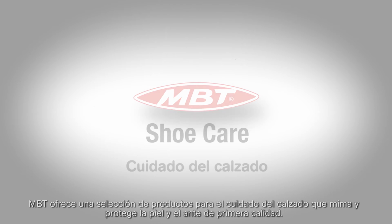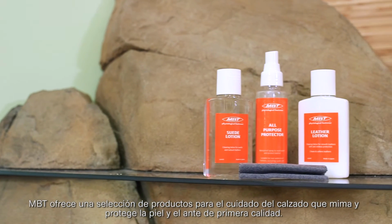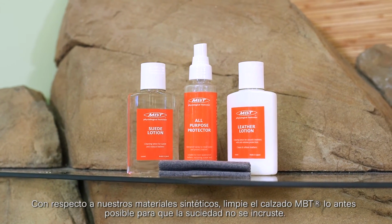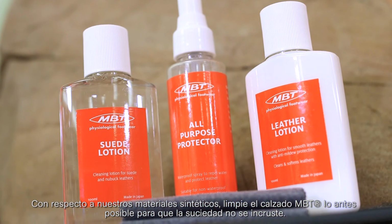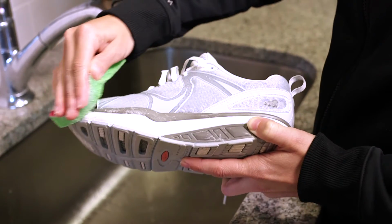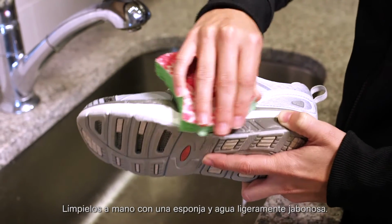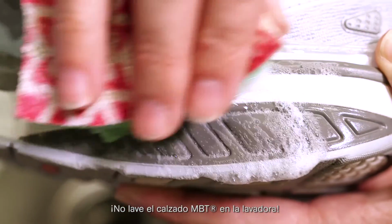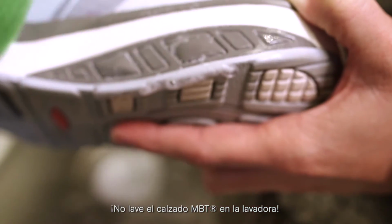MBT offers a variety of shoe care products to care for and protect our premium leathers and suedes. For our synthetic materials, clean soiled MBT shoes as soon as possible so dirt does not become ingrained. Clean them by hand with a sponge and diluted soapy water. Let them dry well. Do not wash MBT shoes in the washing machine.